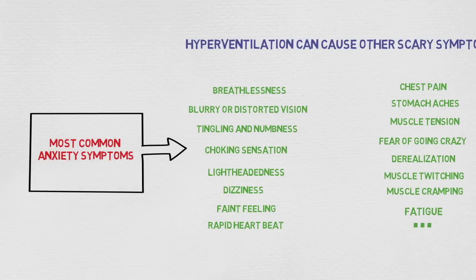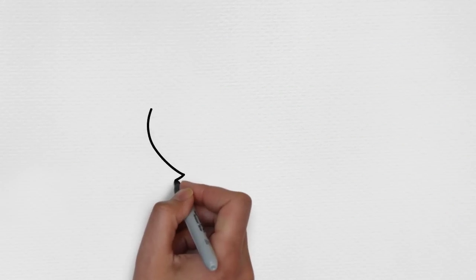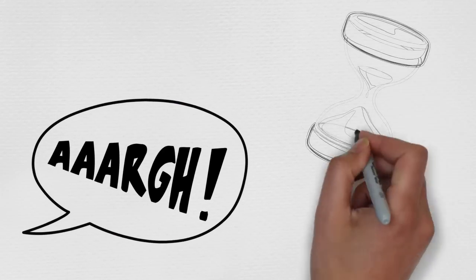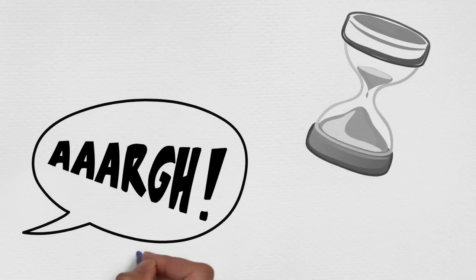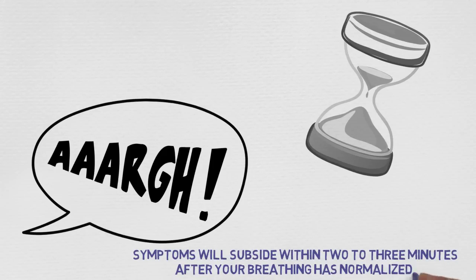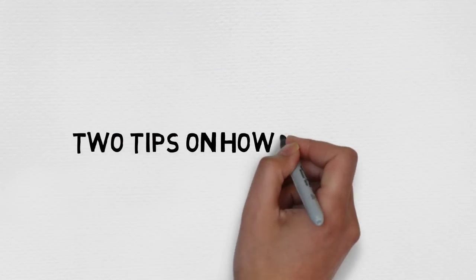symptoms. But always keep in mind that even if they do feel unpleasant and dangerous, you can rest assured that hyperventilation will not cause any lasting harm on your body. When your breathing normalizes, all symptoms will subside within 2 to 3 minutes. But of course, it is still a very unpleasant state to be in, and you obviously want to stop it right away. So here are 2 tips on how to go about this.